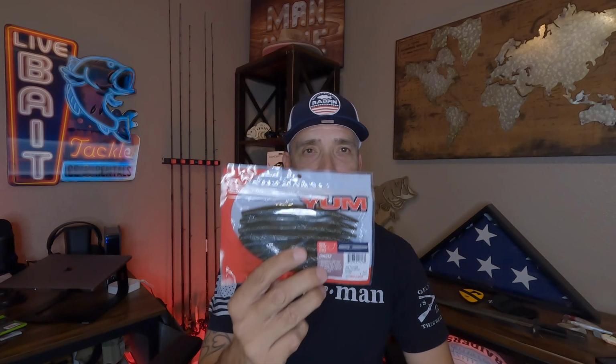Googan Baits has the Lunker Log. These are very, very good as well. And a very cost-friendly, budget-friendly version of the Senko here is the Yum Dinger. I believe this is also a 5-inch. Very good bait. I think it's only like $3 or $4, and you get maybe 8 to 10 stick baits in there. Very good option. Colors that I use, I basically stick to green pumpkin.